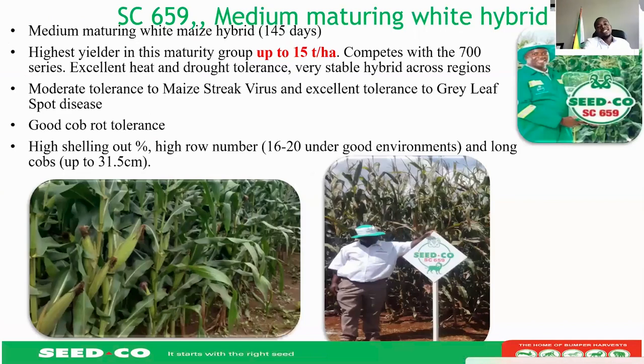We have got varieties like SC659 from Seedco. It's a medium maturing variety which takes around 125 to 130 days, depending on where they are grown, for green mealies. Because it's green mealie, we are going to harvest them earlier. We don't wait for the crop to develop a black layer on the cob. What we are planning is to have them at the hard milk dough stage, whereby they will be very attractive and very edible to our customers.